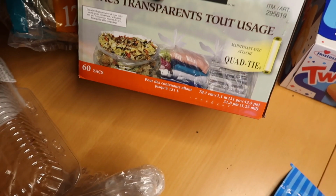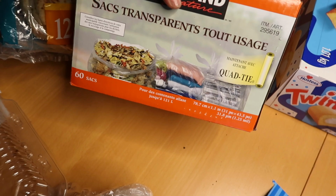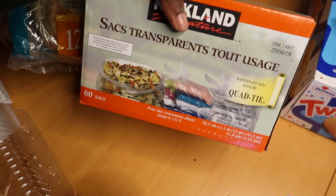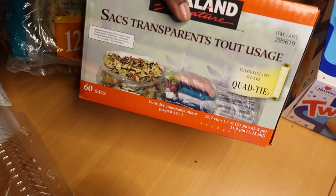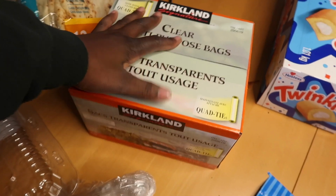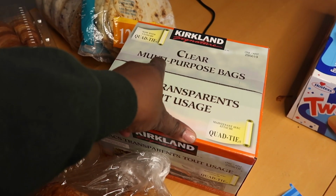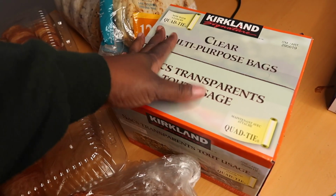It's showing that you can use it for other things, of course. You can use it to store, what's that, leaves? Trash? I don't know. You can use it to store clothes. So it is basically a versatile, multi-purpose bag. I'm not sure how much this retails for because I didn't buy it when I was there.